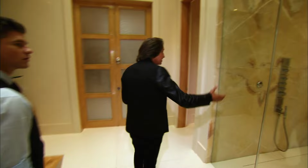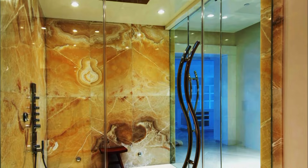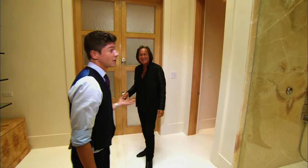I wanted to create a shower that gives them both time to kind of spend together. They want to have a shower for two. Even though it's big, it's for his and her. They can spend some time and save money on water, you know? Well, it's always good to shower together. Yeah, exactly. Or you could fit a whole soccer team in there, you know?